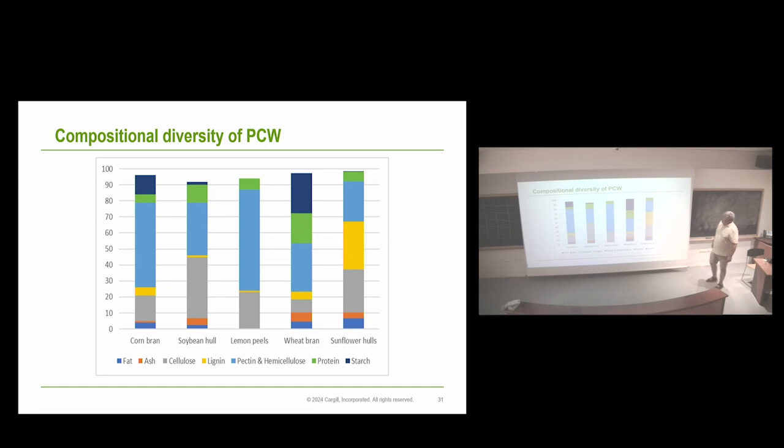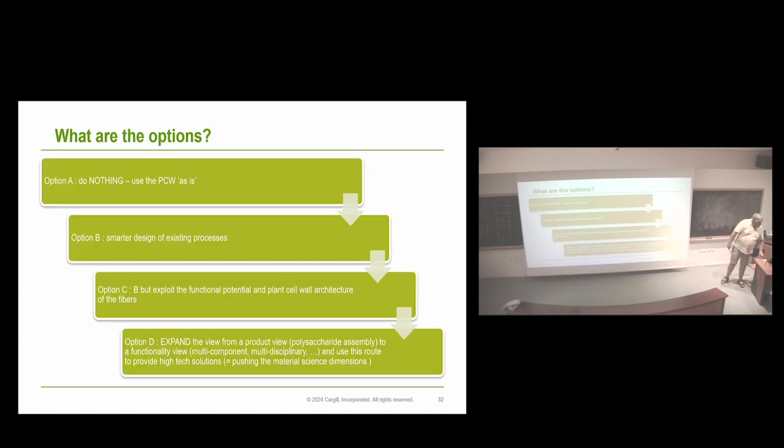And we can see just here the compositional diversity of the gels. For example, in sunflower hulls and soybean hulls, you've got a lot of cellulose, whereas when it comes to wheat bran, we haven't got so much. So we can look at different plants, and we can get different things from them, so there are lots of different products that are available or that we can use.